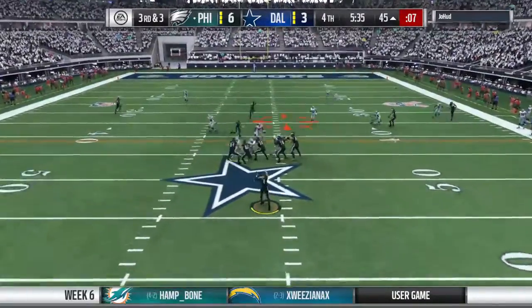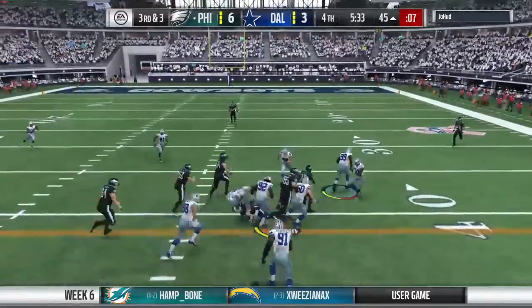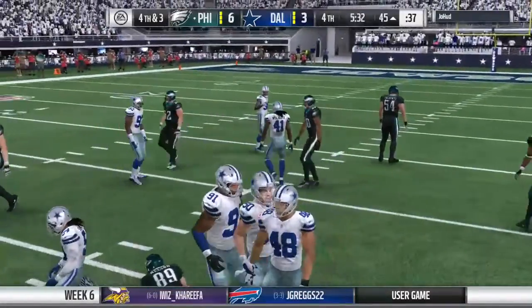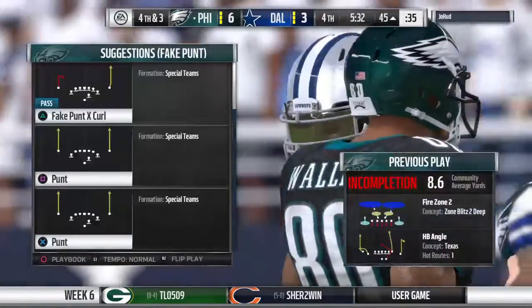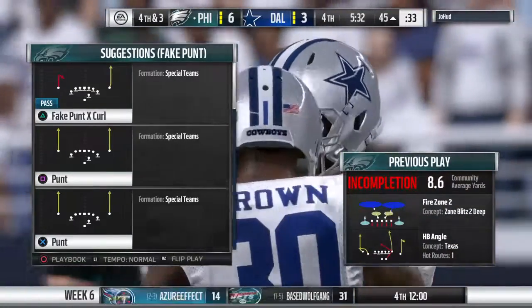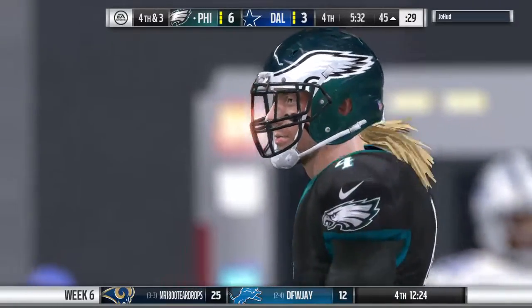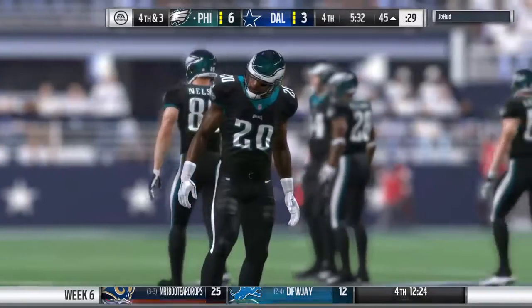On 3rd and short, they'll try and pick it up through the air. And that is incomplete. He was looking for Brandon Oliver that time. And that brings up 4th down. Really good, smart play by the defense, understanding 3rd and short, guarding the 1st down sticks, and being able to make a play on the football and bat it down.